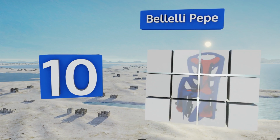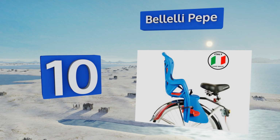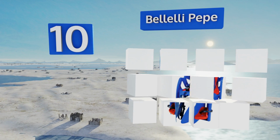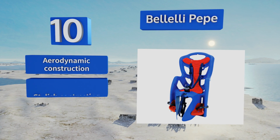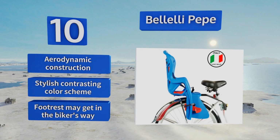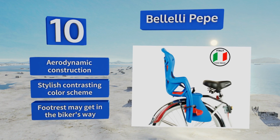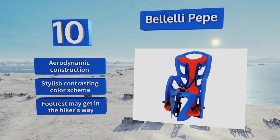The Bellelli Pepe features a simple and straightforward design that installs on the back of your bicycle frame to see that aspiring young cyclists remain safely fastened in place and sheltered from any flying objects or stiff breezes you may encounter along the path. It's an aerodynamic construction with a stylish contrasting color scheme. However, the footrest may get in the biker's way.